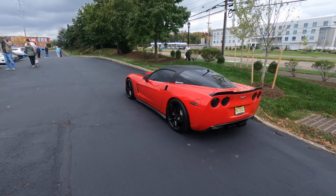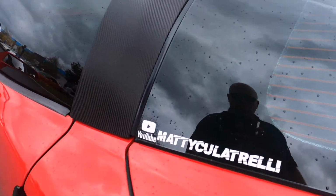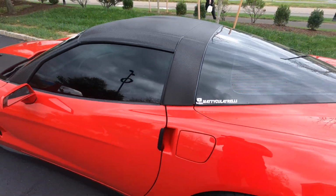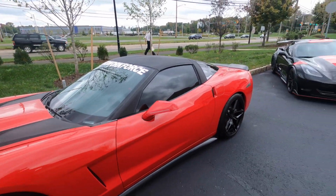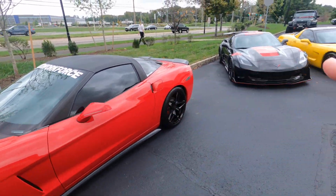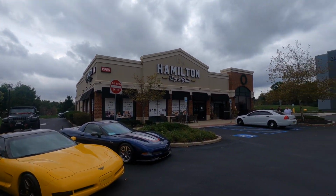And then our friend Maddie from Maddie's Garage. You can see his YouTube channel here as well. He's got a C6 really done up nicely, as well as a C5. You can see we've got all four of our cars parked along the front here outside of the Hamilton Tap and Grill. A little bit overcast. There have been a couple of sprinkles, but nothing really to keep the hardcore fans away.